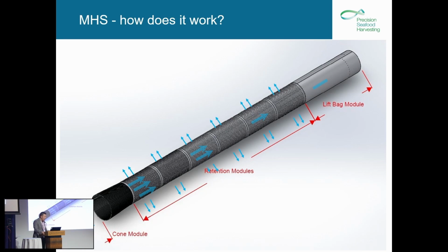So the arrows show the water flow, and this is part of the development of the system. As you can see at the front end, we're represented by the 3 arrows. Water enters the module at tow speed, maybe that's 4, 5, 6 knots, depending on what you're doing. And over the course of the retention modules, that water flow is reduced gradually down to almost static at the lift bag end. And that creates that laminar non-turbulent flow that you see within the environment and allows the fish to regain station and regain control.